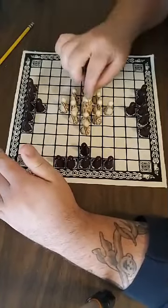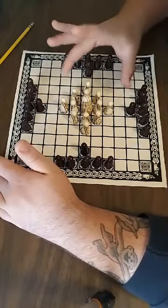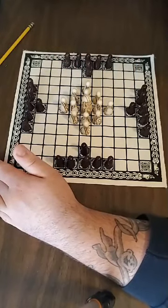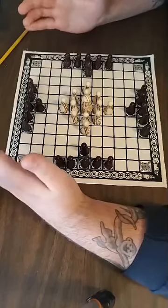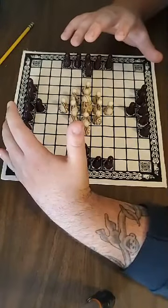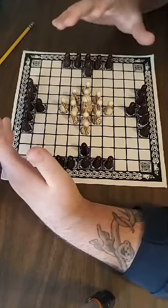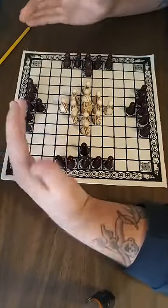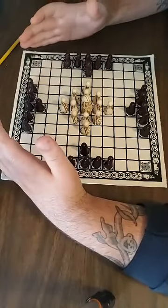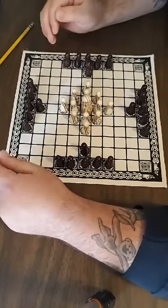Or if you get your king to one of these corners, that's an escape. That's how the defending white pieces win. But there's also a draw. It's hard to place the board into a configuration to show a draw, but a draw essentially would come down to where no one can really make a move. So if both players are unable to make a move because of the circumstances of the board, that's a draw, obviously.